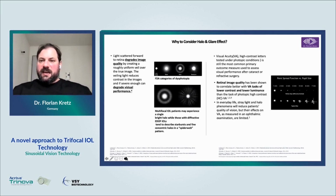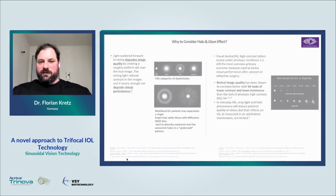So visual acuity and high contrast letters tested under photic conditions is still the most common primary outcome measure used to assess visual performance after cataract or refractive surgery. And if we look here at the retinal image quality, it has been shown to correlate with the visual acuity task of lower contrast and lower luminance than the task of photic high contrast. But those are measurements that are actually not really related to our daily activities anymore. That is really some special function to try to analyze those photic phenomena.